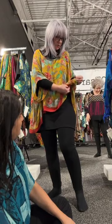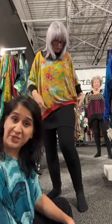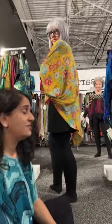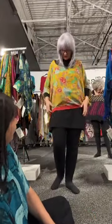I had a customer who was a little bit more petite, and this really worked well for petite ladies. Oh yeah, that does look really cute. You guys always come up with the best ways to wear things. I love that, and I love this color. Isn't it nice?